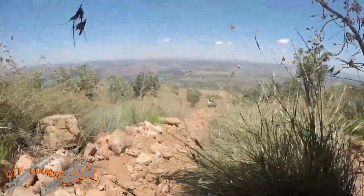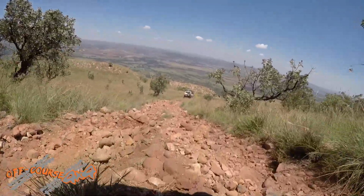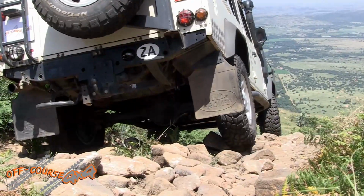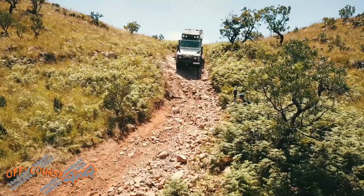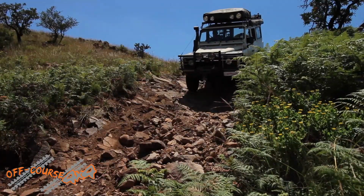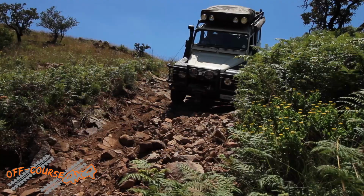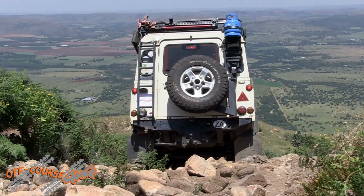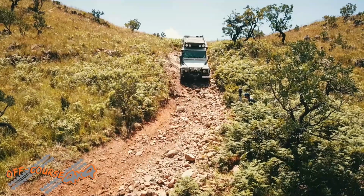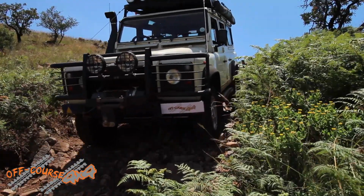Concentrate there. Not too much braking, otherwise you end up sliding with no control. Really not too bad.